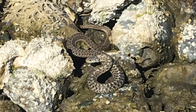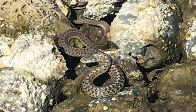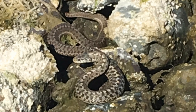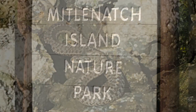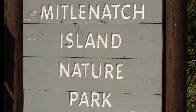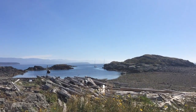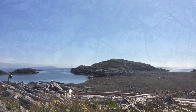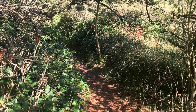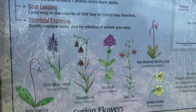When you go ashore on the beach, you quite often will see harmless garter snakes wandering around the beach looking for fish or something. Just be careful you don't stand on them. And then walk up the beach, go to where one of the volunteers are, and talk to one of the volunteers. They'll explain everything that you need to know about the island. They'll show you where the trails are, and they'll tell you what kind of interesting plants and animals you can find there. Definitely worth visiting, definitely worth talking to the volunteers.